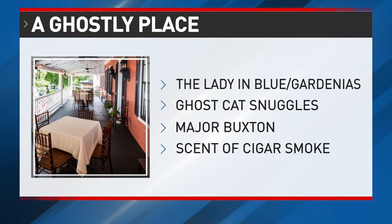The inn is also said to be haunted, thus the ghost tours. Guests say you can see the ghost of former owner Bonnie Houston, known as the Lady in Blue for the color of her dress. And the inn's current owners say that her ghost brings out the scent of gardenias, even in winter. The ghost of Houston's cat is said to snuggle with guests in room 9, her former apartment. People also claim to see the spirit of Major Buxton, the inn's previous owner and namesake. He's been accompanied by the scent of cigar smoke.